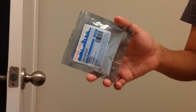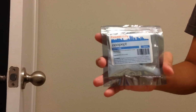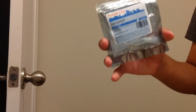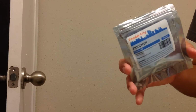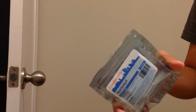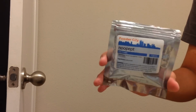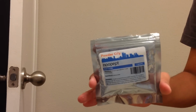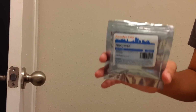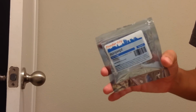You can take it orally or you can take it sublingually. From what I understand, Noopept crosses the blood-brain barrier a lot easier. So you place it under your tongue and you can feel the effects a lot faster, supposedly. I haven't really taken it just like that, just drink with some water. I usually do let it sit under my tongue for at least 5 minutes.